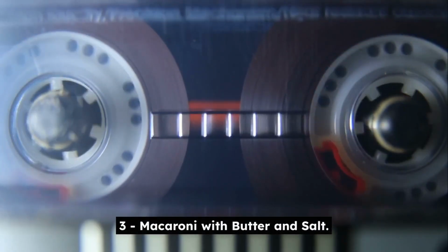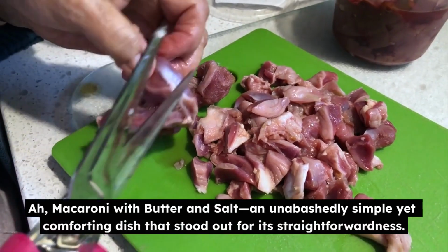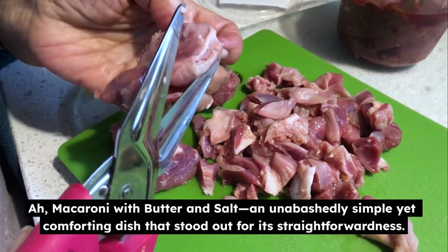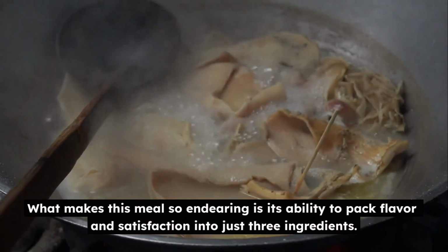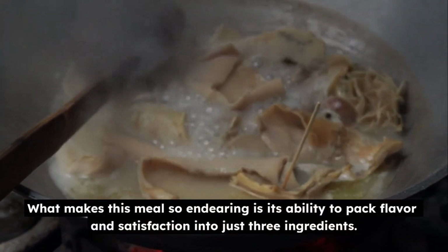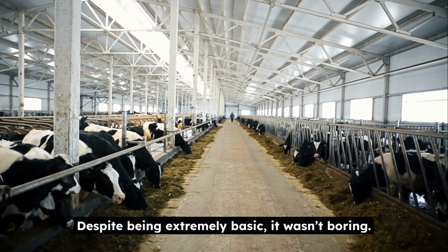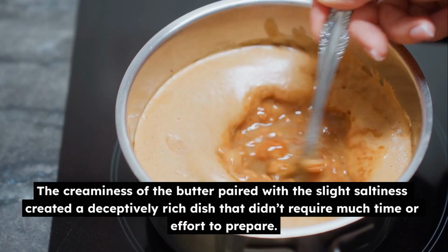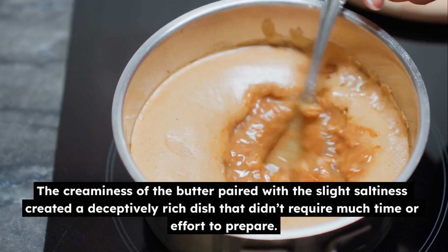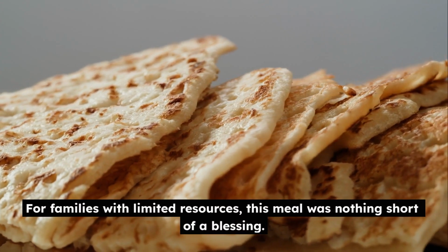3. Macaroni with butter and salt. Macaroni with butter and salt, an unabashedly simple yet comforting dish that stood out for its straightforwardness. What makes this meal so endearing is its ability to pack flavor and satisfaction into just 3 ingredients. Despite being extremely basic, it wasn't boring. The creaminess of the butter paired with the slight saltiness created a deceptively rich dish that didn't require much time or effort to prepare. For families with limited resources, this meal was nothing short of a blessing.